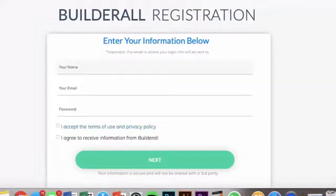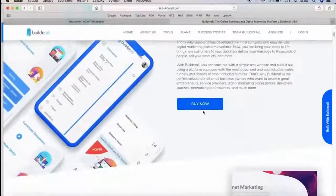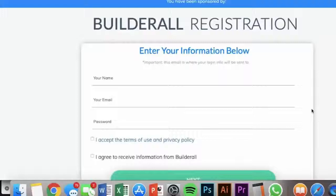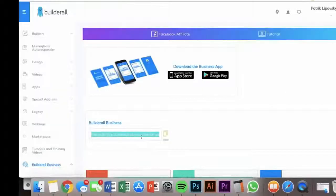I'm going to paste it here, and you can check it's your affiliate link, which you can share. So this is the official page we were on. You're going to click on one of these blue buttons and choose the Builderall business. You are going to send it to your friends and family, promote it anywhere on the internet, and you can literally start making money today.